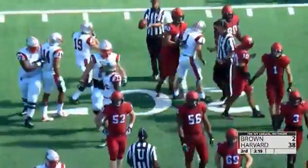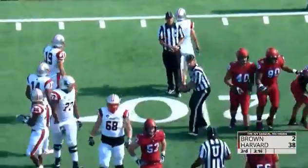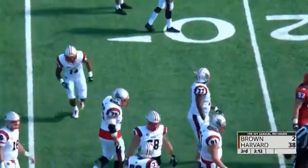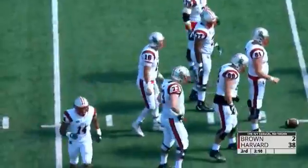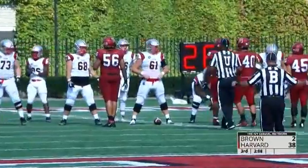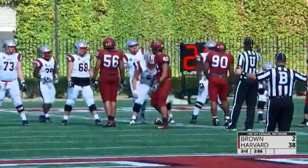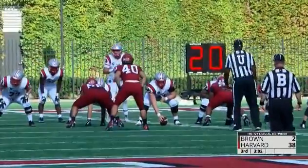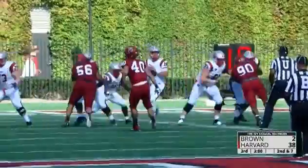So Nick Duncan, 14 of 25 for 86 yards and 3 interceptions, -20 on the ground. Never really could get this offense going. Cameron Klein there, even though he didn't finish off the tackle, he still forced that play inside, and again, Brown has had a hard time turning things upfield.